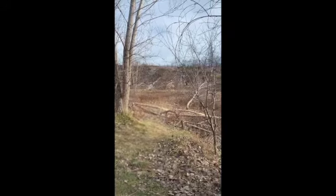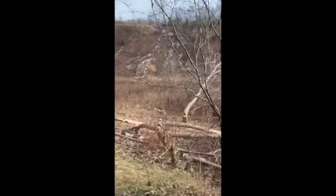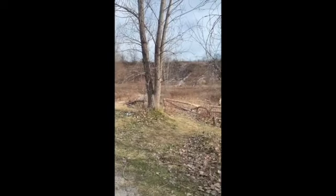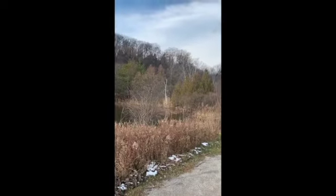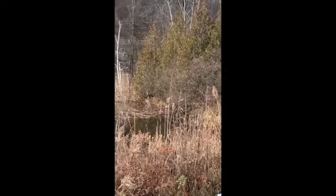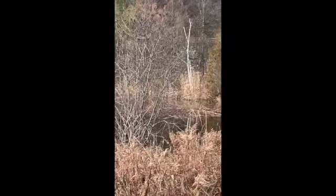Are those cut by beavers? Looks like it. Maybe. Just the way that their branches are cut down. Looks like that's where the beaver dam is. So it makes sense that there was a beaver gnawing at the trees over on the other side.